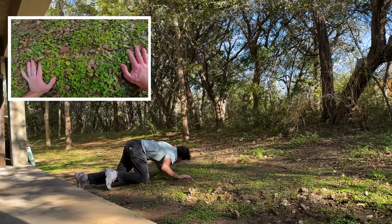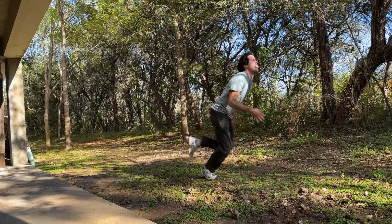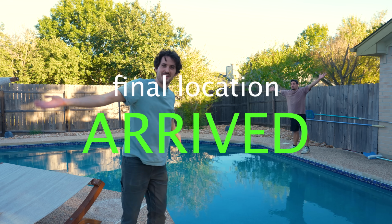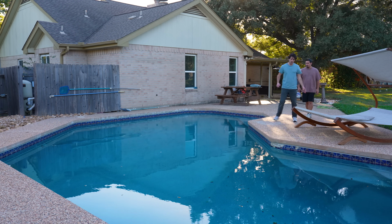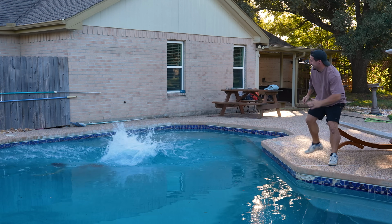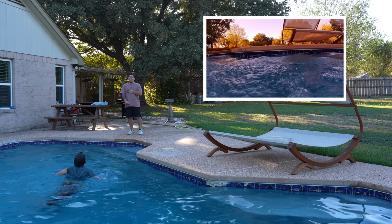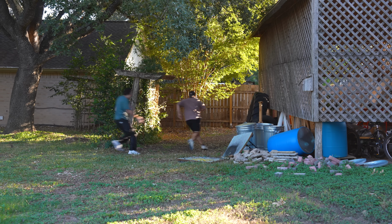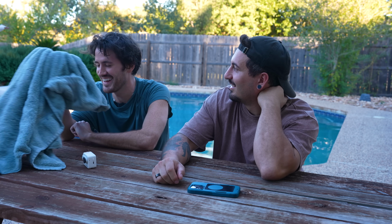So just like that, I put the camera back in my mouth, and we sprinted to the final location. We saved this shot for last because I have to fall into the water with all my clothes on. But luckily, the camera's waterproof, and the shot turned out pretty good. Honestly, my only complaint is just how cold the pool water is. The only way to get warm was to just keep chasing Jake around the house. But eventually, we finished filming, and it was time to start editing.